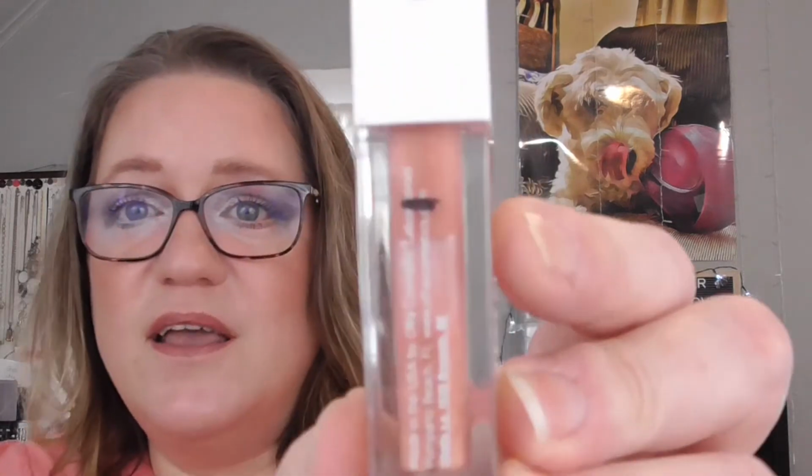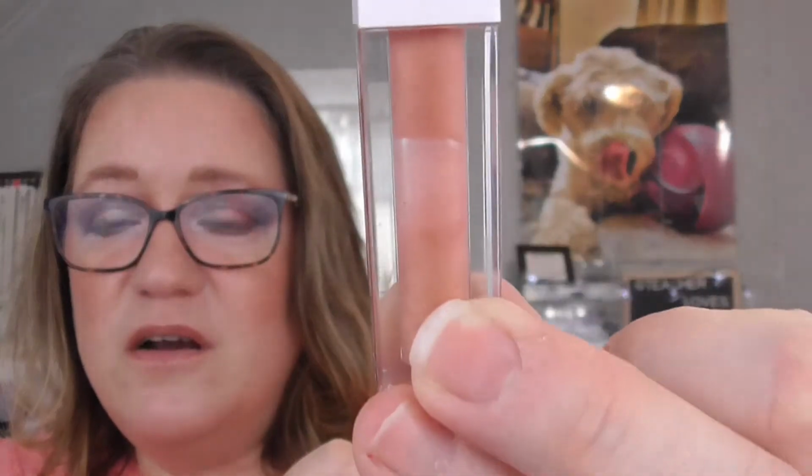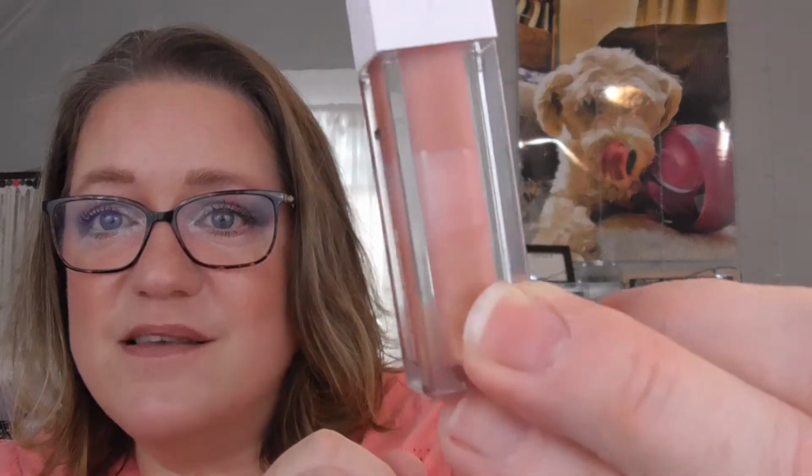Next up, I have my Ofra gloss in the shade Natural. If you look, you'll see I marked it up there, and now it has a huge window in the middle here, but I can't mark it because it hasn't settled, but I really love this gloss. Did I say it's in the shade Natural? It's so pretty. I'm going to put it next to that Bare Minerals one.